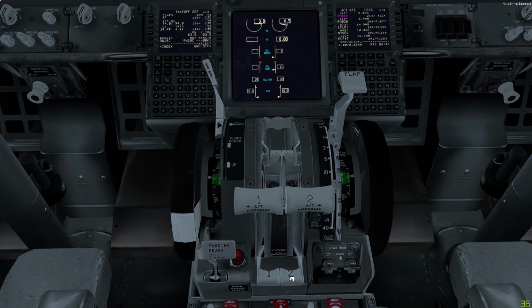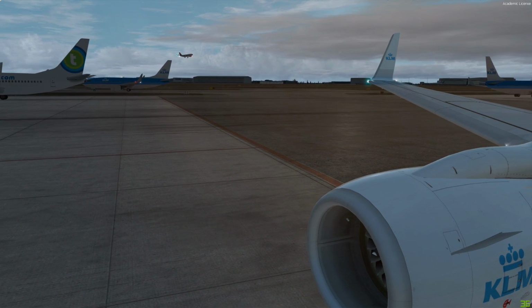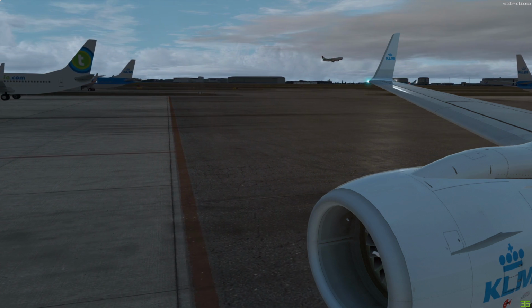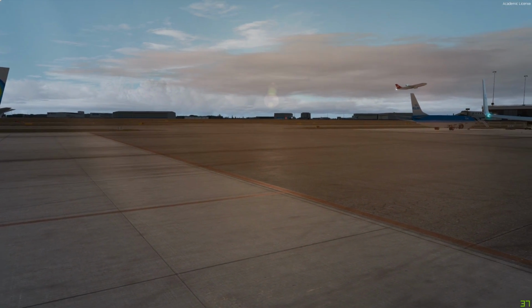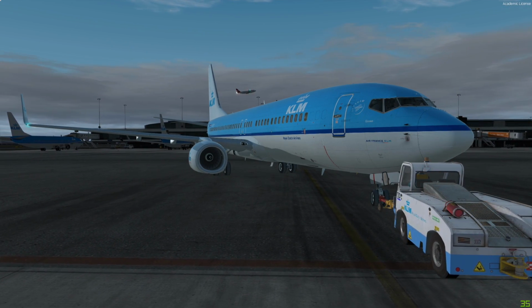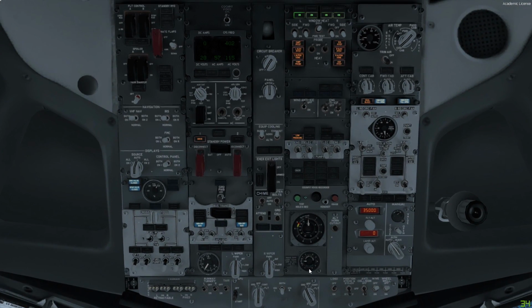Looking for 25%. Ground, City 923, request taxi. City 923. Taxi via Alpha 2 Charlie Alpha Bravo Whiskey 12 runway 18. Ground, Air Baltic 609, ready to taxi. 609. Taxi via Alpha 4 Echo Gate Charlie 1. And it looks like it's going around. Air Baltic 609. KLM1819.